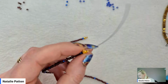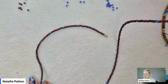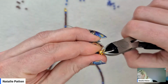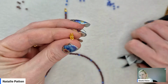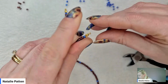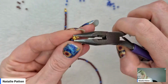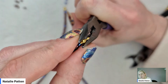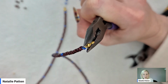These beads aren't too heavy, and especially because the majority of it is seed beads, it's a nice light wear. I'm then going to come in with my cutters and trim off that excess tiger tail. And then again, I'm closing down around the crimp beads, trying to make sure that they're lined up before I put a little bit of pressure on it just to close that over. So it's giving that nice professional finish.